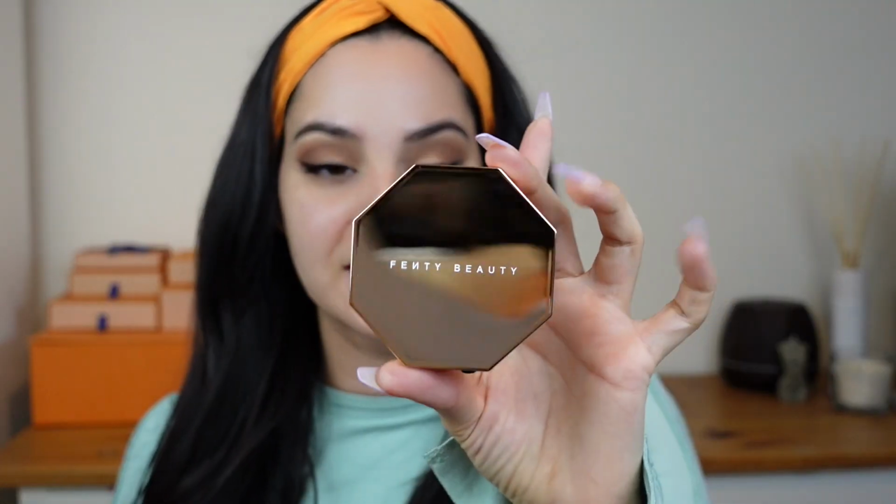The second product is this bronzer. It's the shade Island Ting, and I'm not really sure if I picked a bit of a too dark color. I mean, obviously I'm going to use this as my contouring, but let's see what it looks like on my skin. I'm really excited to try out these 2 new products.